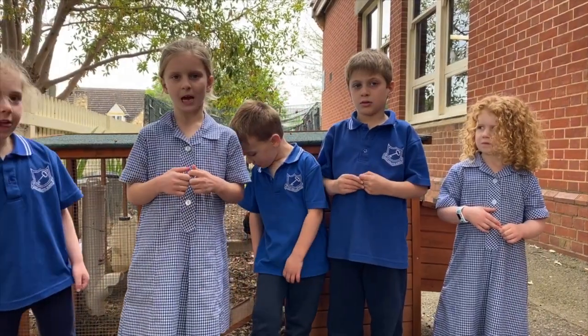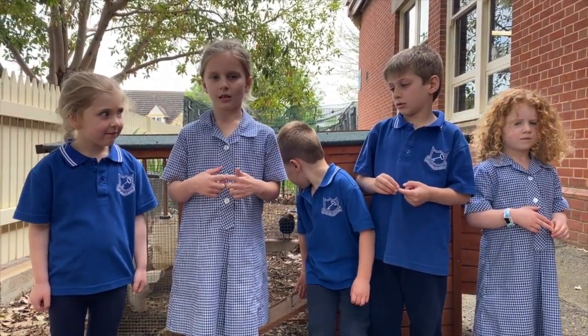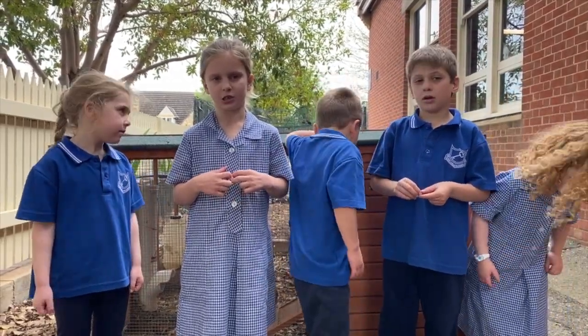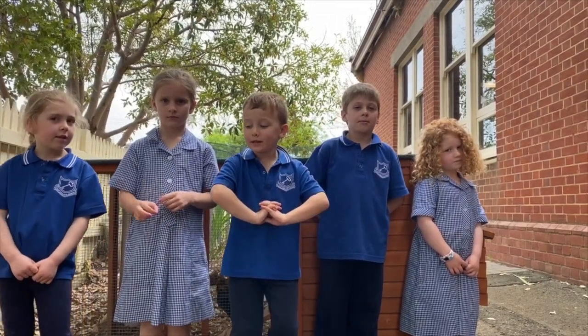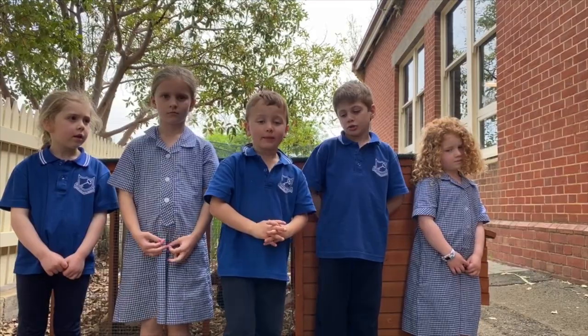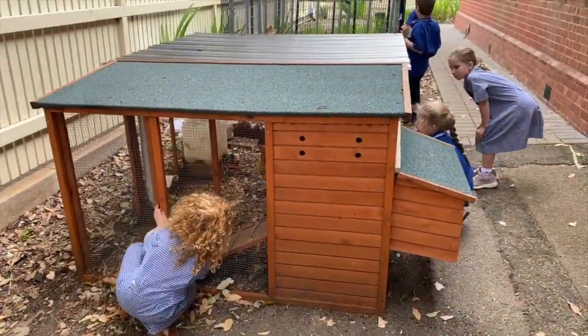In room 4W and room 4B, we've been looking at the life cycle of chickens, what they need to survive and what we need to build the chicken coop. I dreamed about the new chicken coop for the baby chicken. We're designing a chicken coop for the new baby chickens that come to school. So room 4W and room 4B have been looking at what we need and how we could build it.